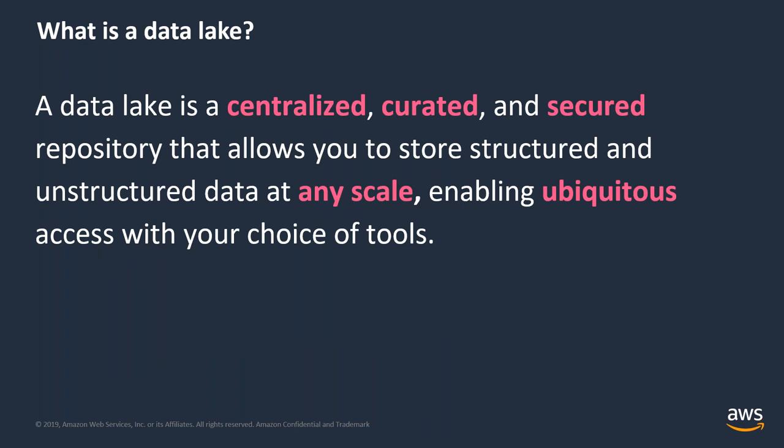So let's talk about what is a data lake. A data lake, if we think about it, is a centralized, curated, and secure repository that allows us to store all of our data in a single location without having to think too much about how we analyze the data or what we want to do with it. What questions do we want to ask of that data? So think of it as a place to store all of your data without a lot of pre-planning or processing.